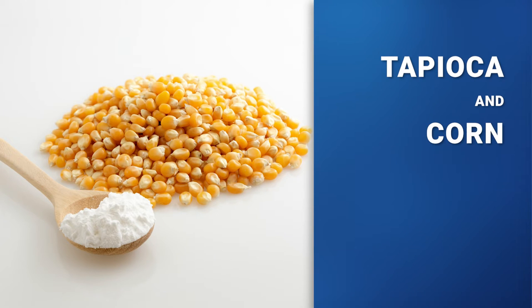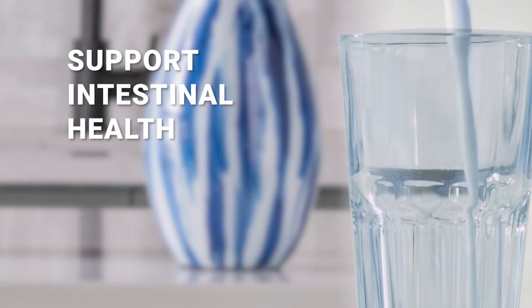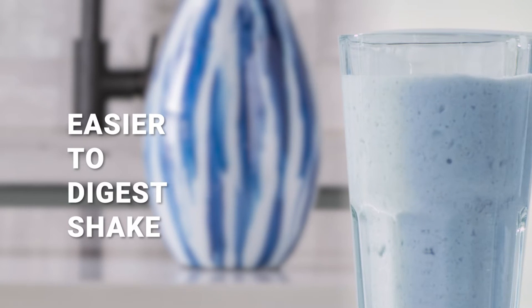Tapioca and corn ingredients provide resistant starches to help support a healthy microbiome. With NutraStart Blue Vanilla, you support intestinal health and you get a shake that's easier to digest for those not accustomed to a high-fiber diet.